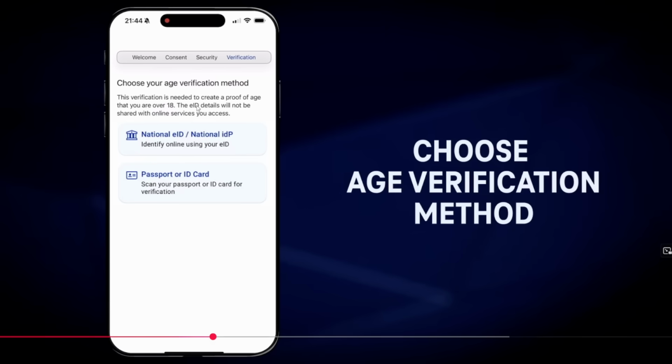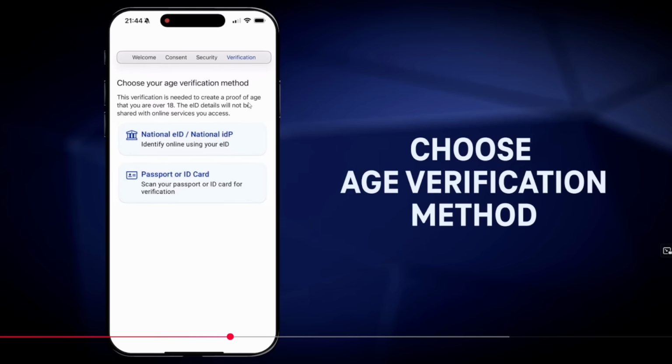And then from here, you have the option to use either your national EID or your national IDP, I think this is a European thing, or your passport and ID card. Obviously, most of us would definitely not want to use this one, so most of us would pick the national EID instead. And it says over here, this verification is needed to create a proof of age that you are over 18. The EID details will not be shared with online services that you access.